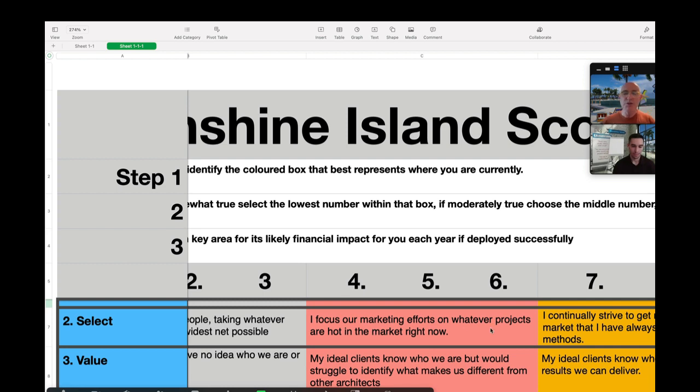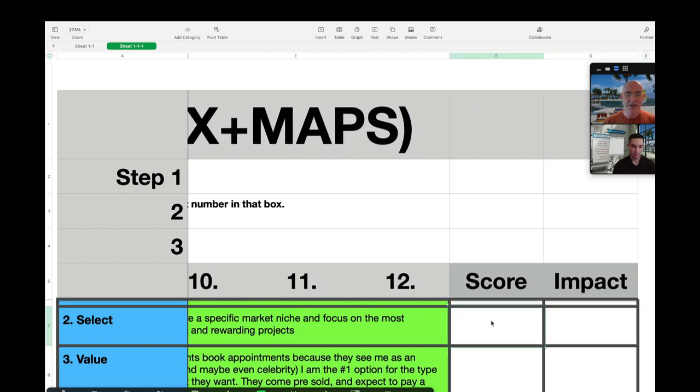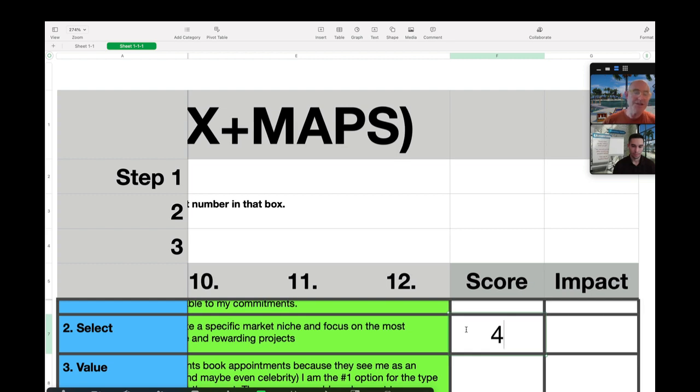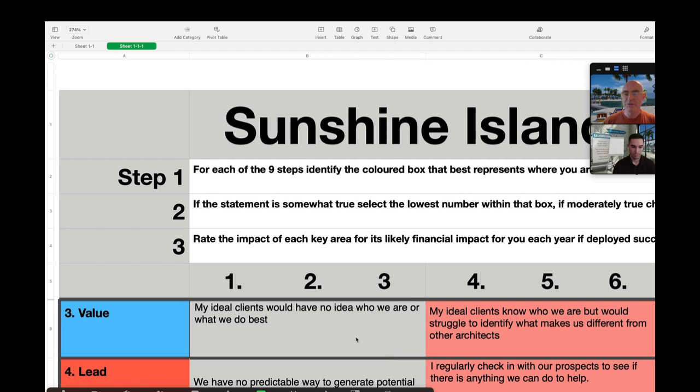Okay, so now notice you could be 4, 5, or 6 in each of these boxes. If this is a little bit true and you feel you're kind of at that end of it, you give yourself a 4. If you feel, yeah, this is really true and I'm almost a 7, but I'm not, you can give yourself a 6. Okay, so in this case, Christian gives himself a 4. Right, good. He's on his way. At least he knows where he stands. At least he knows where he's at, and he's got a chance to say, right, that's all right. Nothing wrong with being a 4 now, but later on he'll say, where do you want to be?